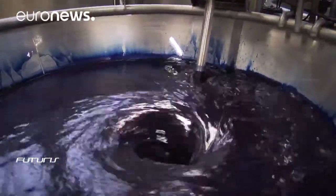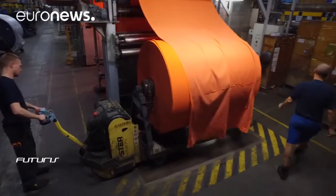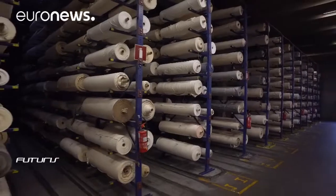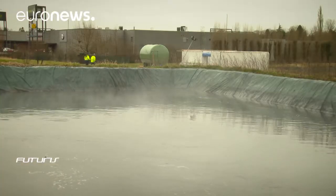At the end, the water is full of colorants, of course, and very acidic. We first neutralize this acidity and then we discharge our wastewater to the municipal wastewater treatment plant. Treatment of this colored water at municipal facilities is extremely costly. Aware of these economical and environmental challenges, the factory has teamed up with scientists from a European research project. Their aim is to find solutions to recycle water from textile dyeing in efficient, affordable ways.